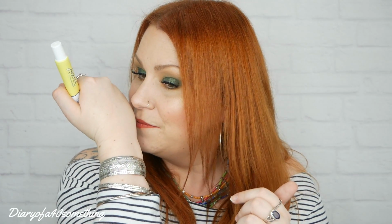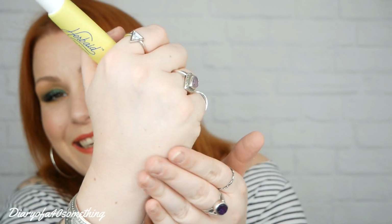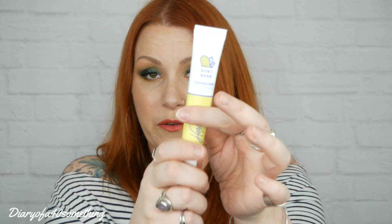So it's a moisturizing cream. Okay, let's try it then. I was expecting it to be really overpowering herby type smells, but it's not. It's quite nice. It's a little bit like cut grass, but very subtle. But no, that's really, really nice. And it feels lovely too. So no, so that's our moisturiser we got.